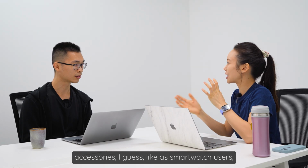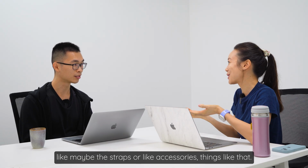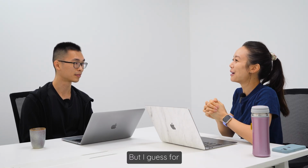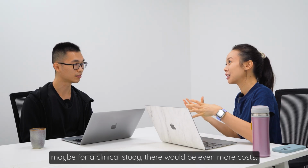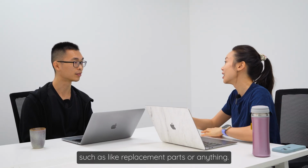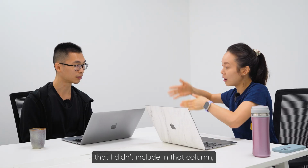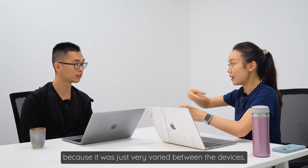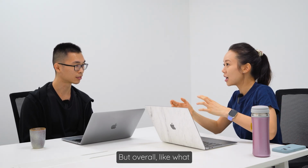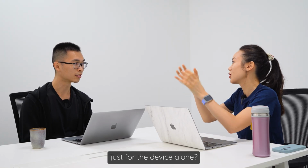Another thing could be accessories. As smartwatch users, maybe the straps are accessories, things like that. But for a clinical study, there would be even more costs such as replacement parts. Those were costs that I didn't include in that column because they varied so much between the devices. But overall, it's what you can expect from one unit of the device, just for the device alone.